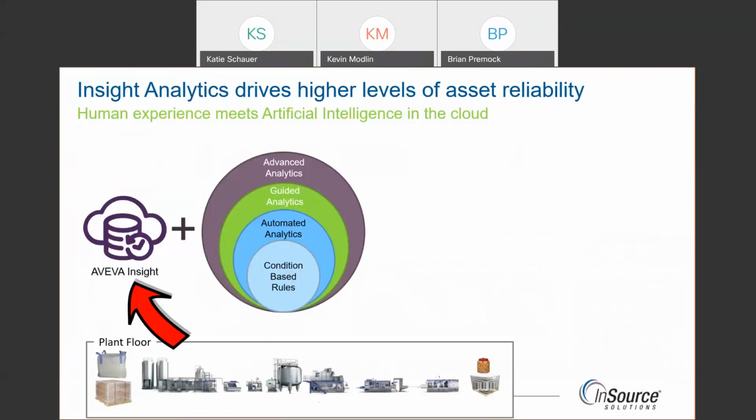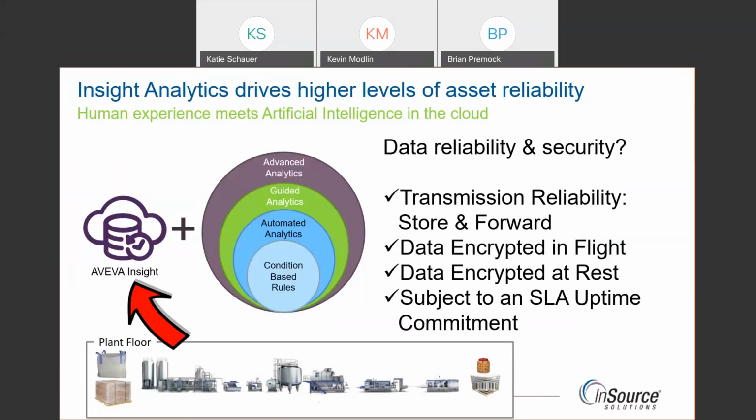But since this is a cloud-based tool, and now that we've dived into a few of the capabilities, you might be asking yourself about the reliability and security of these services. So I want to put your mind at ease for those things. The system includes an on-premise store and forward capability to protect you against local internet outages. Your data is encrypted in motion to assure that nobody can intercept that between the endpoints. Your data is also encrypted at rest to assure that only you have access to that valuable information. And the entire system is subject to an SLA uptime commitment from AVEVA.